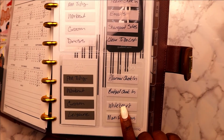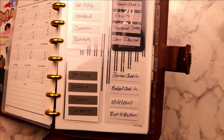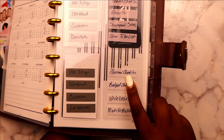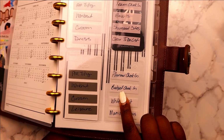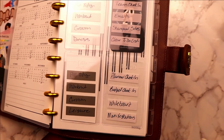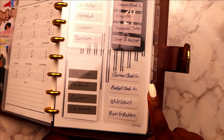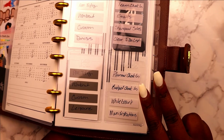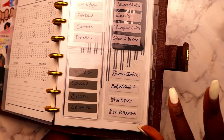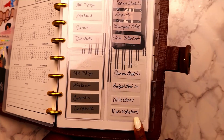And then here is a to-do situation. These are just things that I like to touch in on every day, again, despite whatever else I have going on. So I like to check in with my planner, do my budget check-in. I have 2 whiteboards in my office area that I have to address, not every day. One is set up on a quarterly basis, and the other one I use the top part of it for weekly and the bottom part for monthly. So that one definitely gets touched probably every day. So I have to check in on that one, and then I have my manifestations.